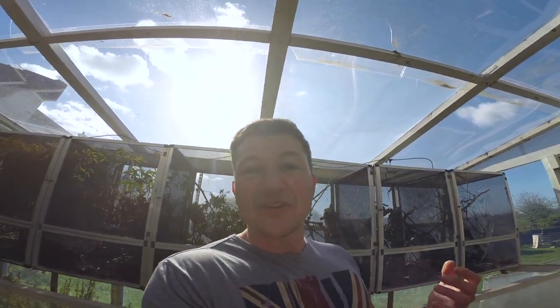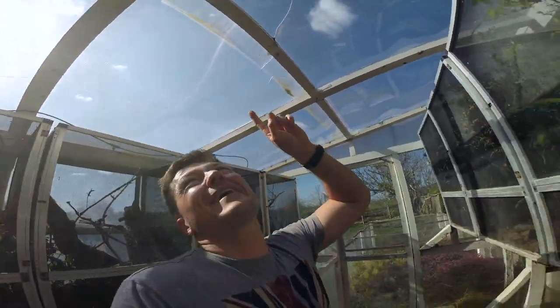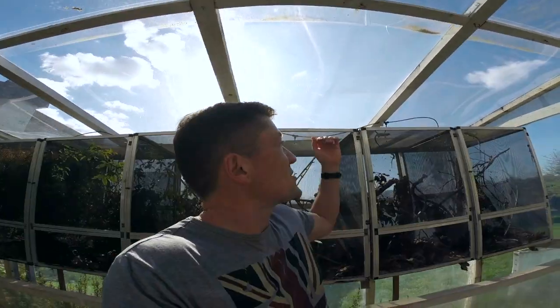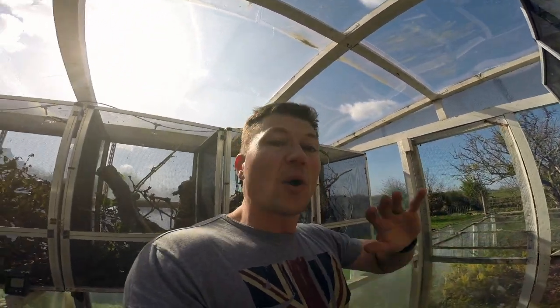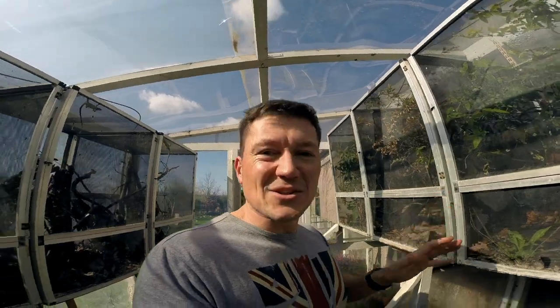This greenhouse is totally unheated. The only heat that I get in this greenhouse is that up there, the sun. This acrylic up on the roof, this special plastic, allows ultraviolet light through, and ultraviolet light is essential for all reptiles to survive. So it allows the ultraviolet through, and it goes into all of these cages, and it allows the lizards that live in here to survive 12 months of the year with no heating, no other lighting apart from what nature intended, which is as it should be. And the result is they do incredibly successfully.